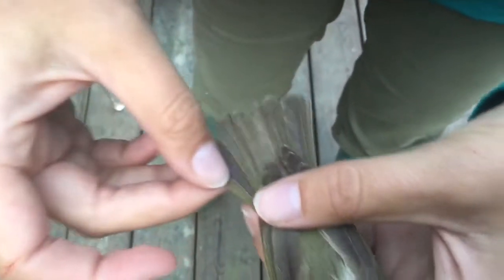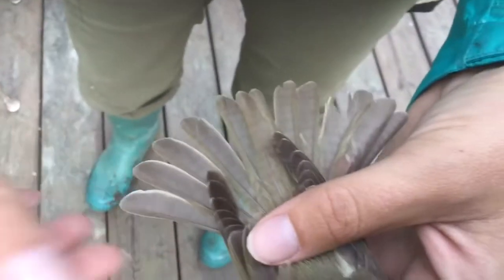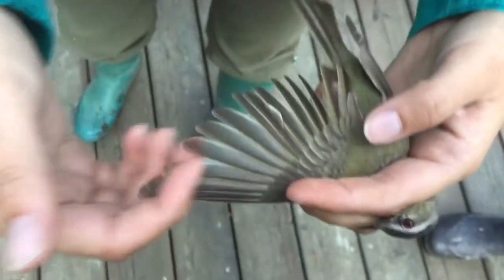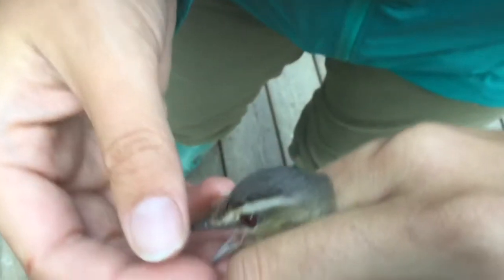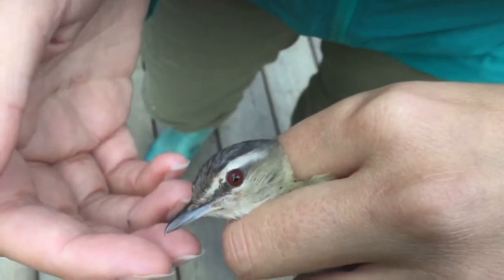In comparison with the young one, this bird, the tail is very rounded. It's not very pointy. These are adult feathers. And you look at the wing as well, they're just better quality feathers overall. And the eye is very red compared to that other one with the very brown eye.